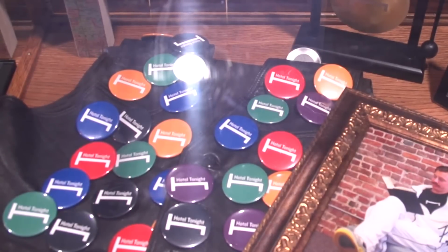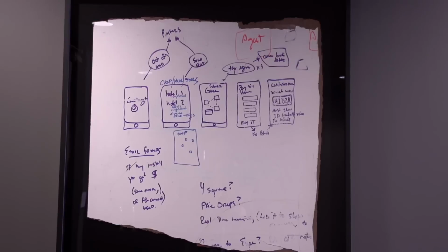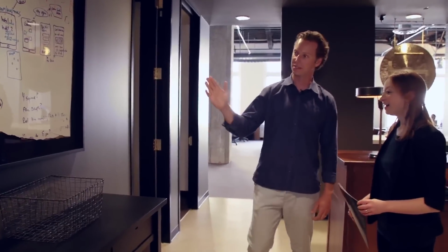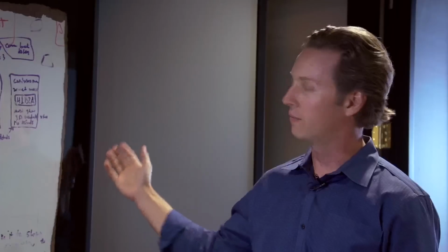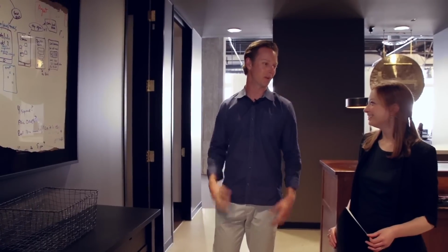And then over here, this is also an artifact we celebrate. This is the original sketch from San Mateo that I did about what Hotel Tonight is. It's amazing how it really hasn't changed that much. It's just a few steps to book a hotel and then be confirmed. I ripped this off the wall, literally, when we moved up to San Francisco. It's a reminder about the simplicity and the core concept that we don't want to deviate too far from, even as we add more and more functionality to the app. Keep it simple, keep it beautiful, keep it really functional.